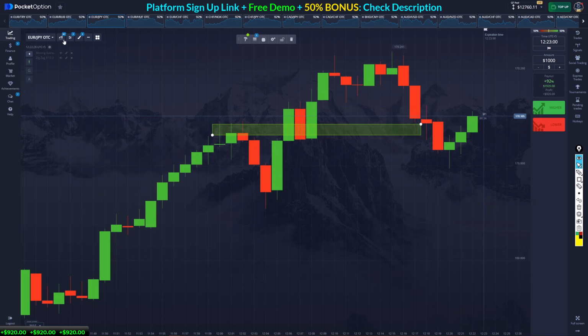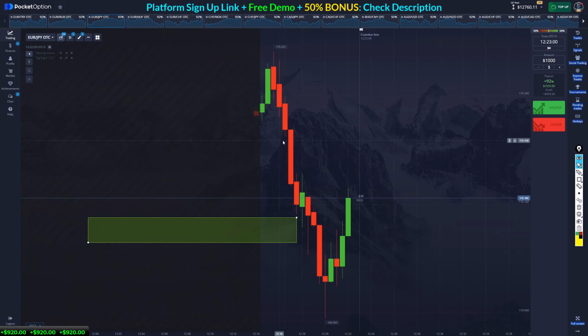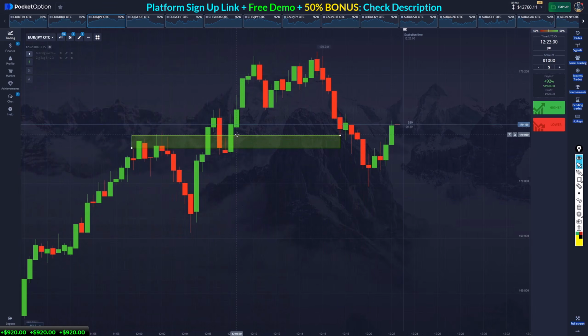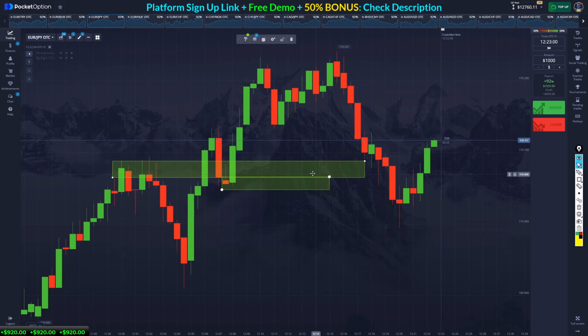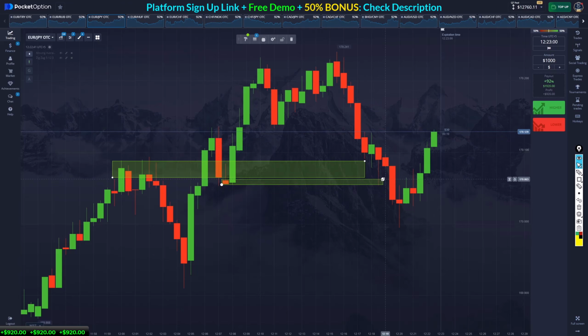It's so clear. I can even know that without going to the lower time frame, okay? Even without going to the lower time frame, it's so obvious. All right, this is the trade we took. You see the fresh demand? This is the fresh demand.